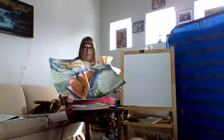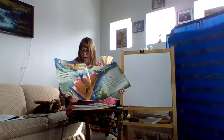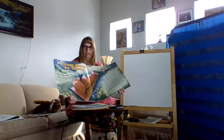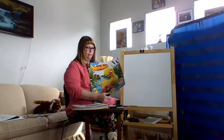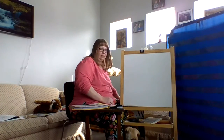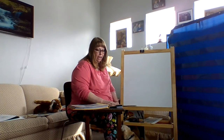So, this train is taking people near and far, from here to there. That is our theme of Unit 8. Something else that can take us somewhere is, let's see if you can figure it out.